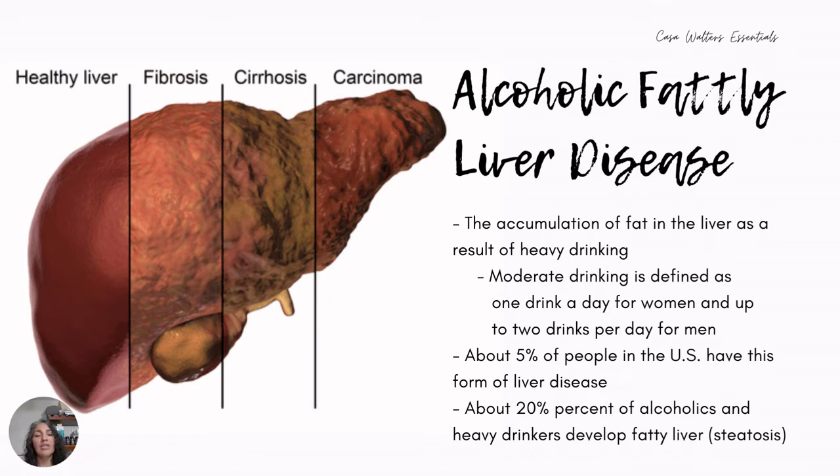in excessive amounts. So alcoholic fatty liver disease is the earliest stage of alcohol-related liver disease, because after that it's no longer a fatty liver. That tissue is scarring, it's becoming hard, you're seeing some fibrosis in there, so you can end up with something like hepatitis and cirrhosis of the liver. And in some very extreme instances, you can end up with cancer of the liver.